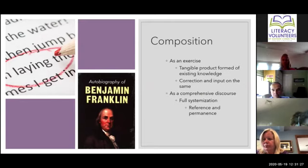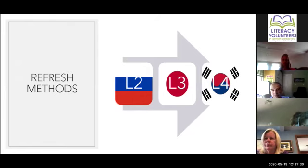Refresh methods is something really interesting. If you've been involved with a language for a long time, you might want to think of some creative way to review it without going through the same thing again. I have this problem right now. I've been studying Russian for about 3 years, and I made these flashcards. I'd love to go through them again, but I feel like it'd be boring. Instead of learning the basics of Russian again this way, because I feel like I'm standing on quicksand, it's been 3 years since I did this, so now I want to go over everything I studied.